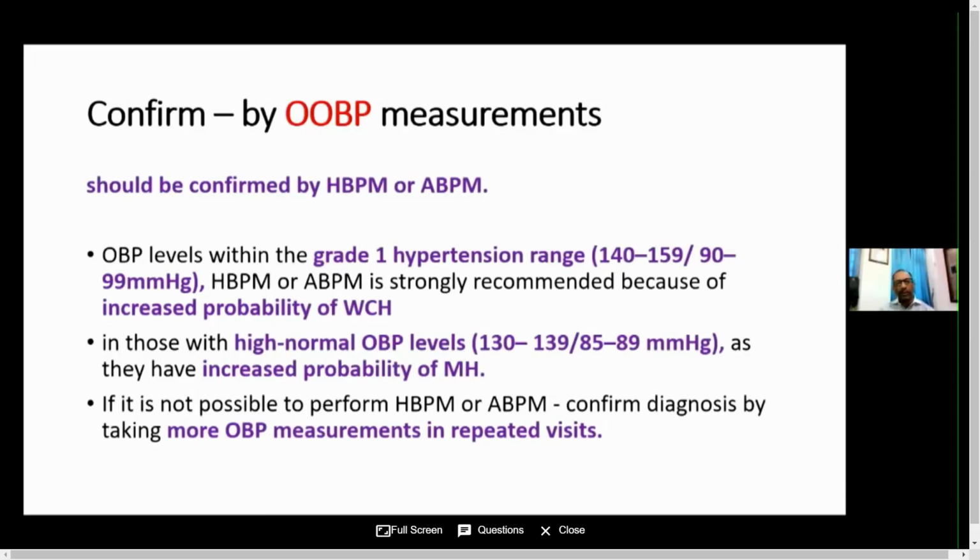Office blood pressure levels in the grade 1 hypertension range, that is 140 to 160 systolic and a diastolic of 90 to 100, have an increased probability of white coat hypertension. And in those with high normal office blood pressure, that is systolic 130 to 140 and diastolic 85 to 90, there is an increased probability of masked hypertension. So if it is not possible to perform home blood pressure monitoring or ambulatory blood pressure monitoring, then the confirmation of diagnosis has to be done by repeated office blood pressure measurements.